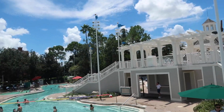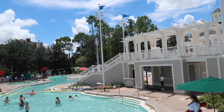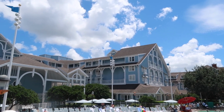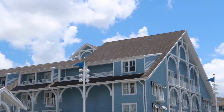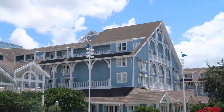Hey Corey, where was our room? Huh? Where was our room? So see this one right here with that extended patio? That was our room. Where? Right here on the corner. Do you see that extended patio? Yeah, that was us. That's us, yeah. That was our room.